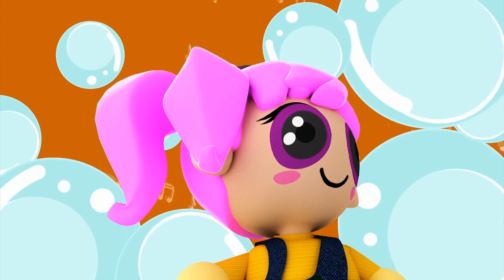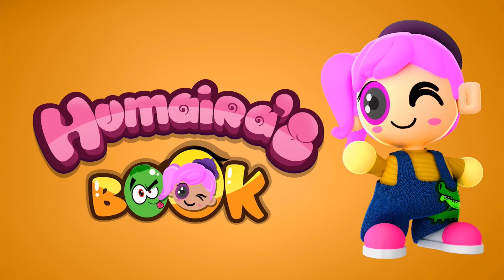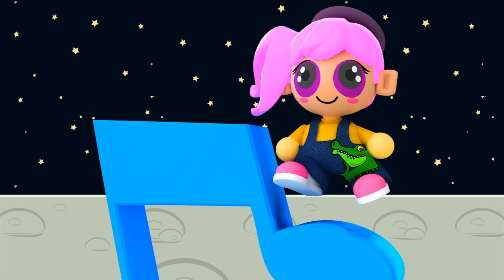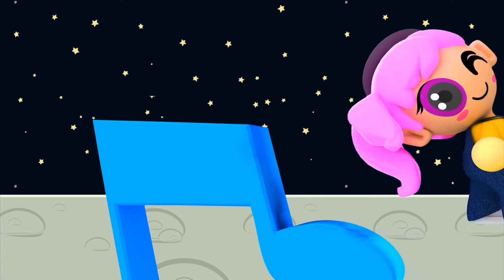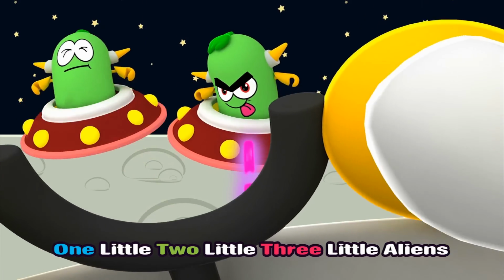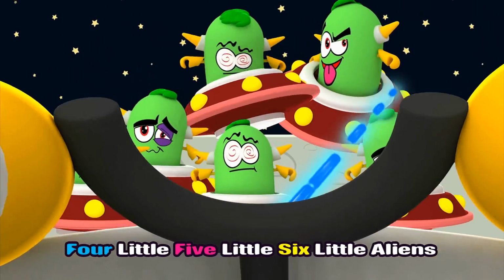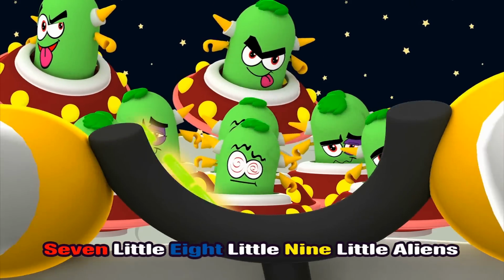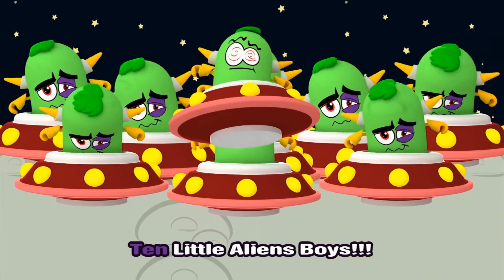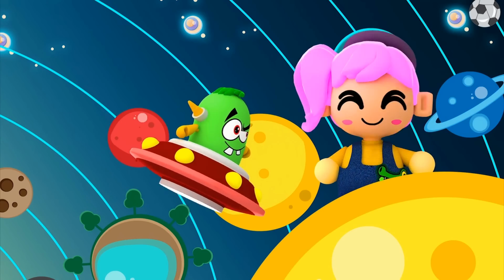We're gonna catch all the aliens! Listening to music is easy! I love to listen to music! How about you? Yeah, I do! One little, two little, three little aliens. Four little, five little, six little aliens. Seven little, eight little, nine little aliens. 10 little aliens, boy. Just listen to music. Just like me.